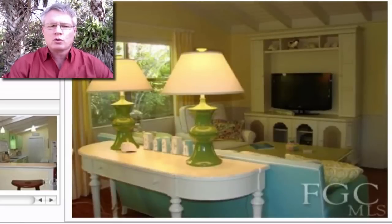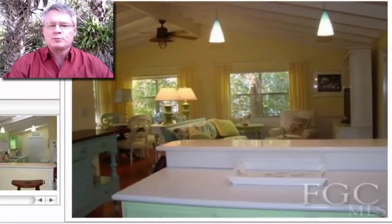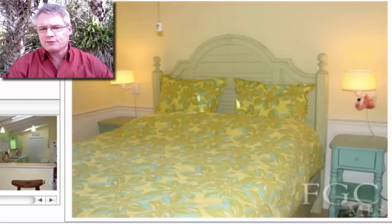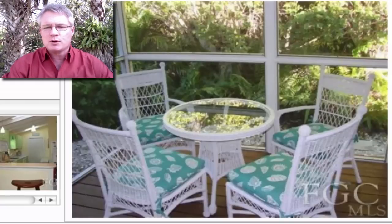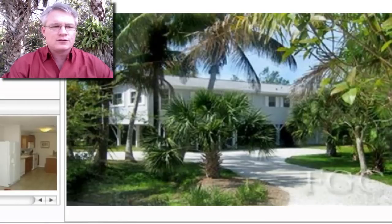Got wood floors, Corian counters, fresh paint, nice decor throughout, open wood beams and French doors are just a few of the things that make this little Sanibel cottage your own piece of paradise. $374,000. Not a bad price, but I'm sure that they would be interested in offers as well.